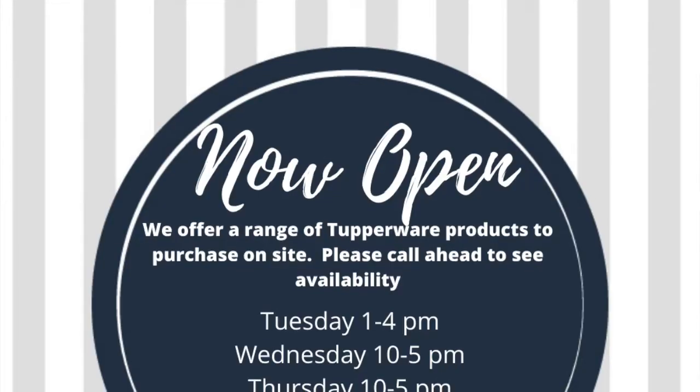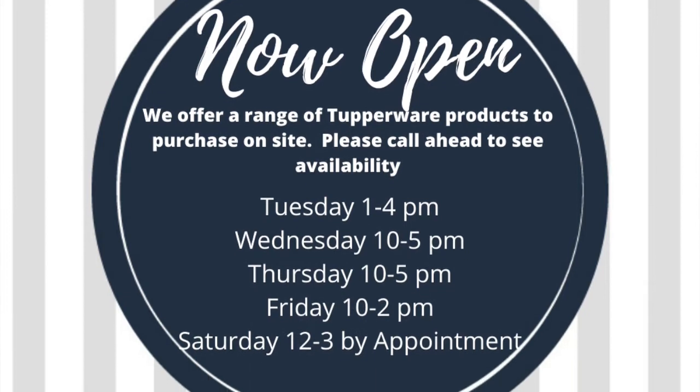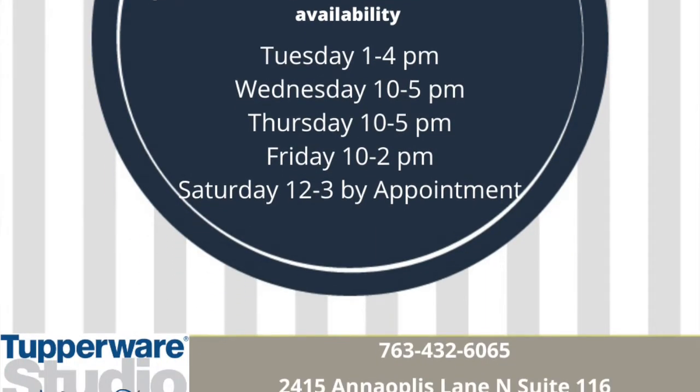So our studio is located in Plymouth. You can see our sign right out there on the pylon. When you come to the doors, there's two sets to this area. The ones that are closest to the pylon are the ones that you want to go to. And it's just a short walk to our studio.